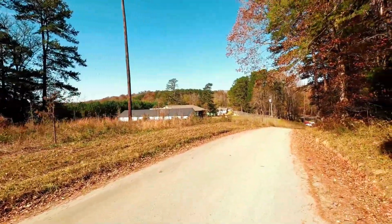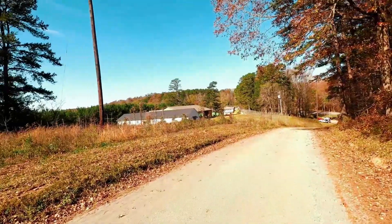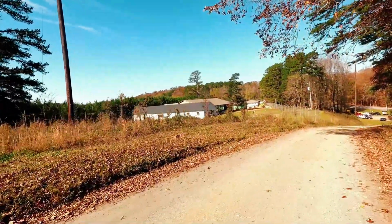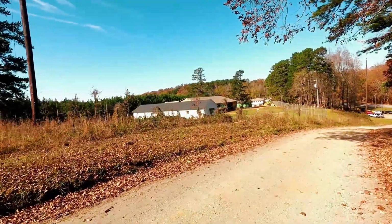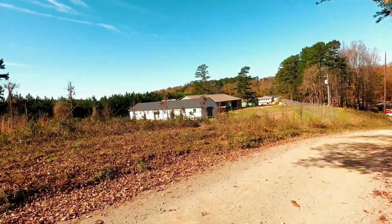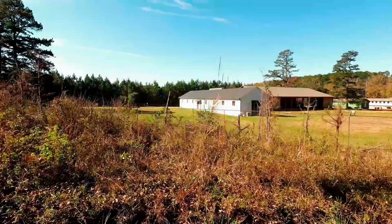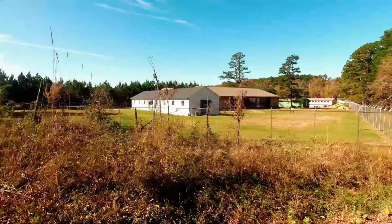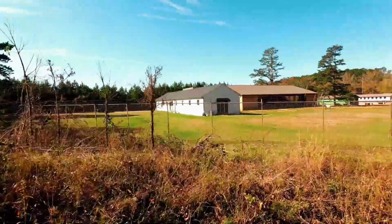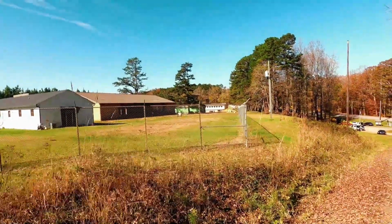All right, we're almost done. There's the cars down there. This is Camp Toccoa. To the left, that white building is the museum that I was in a little while ago. You can see the plane back over that way.